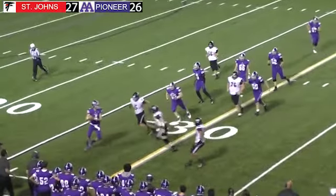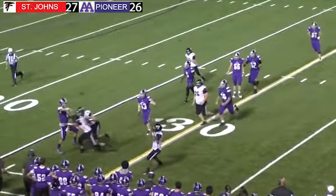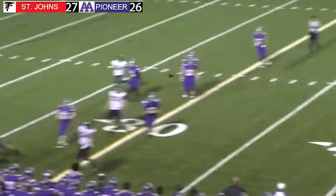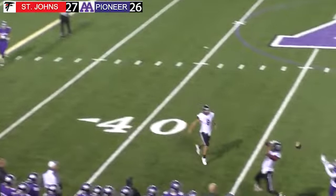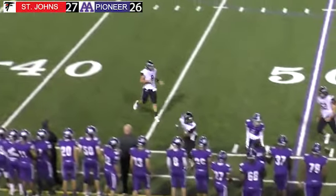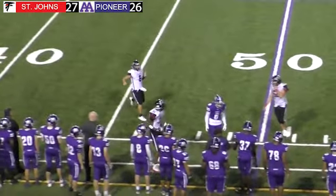It was good coverage by the secondary of St. John's. Easthope had a lot of time. Excellent blocking for him. He was looking for a place to go with it up until the last second. And boy, that secondary made it tough.